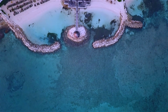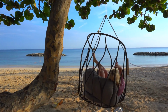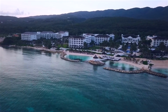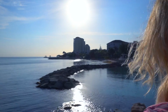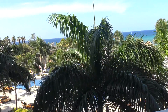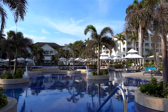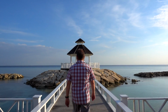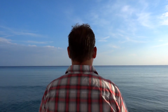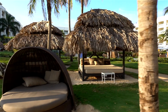It's a good day today. So we're just touring on this beautiful day, showing you the Hyatt Ziva and Zilara in Jamaica. It's luxury and adults on one side and family and fun on the other. And we have one of these reserved today.